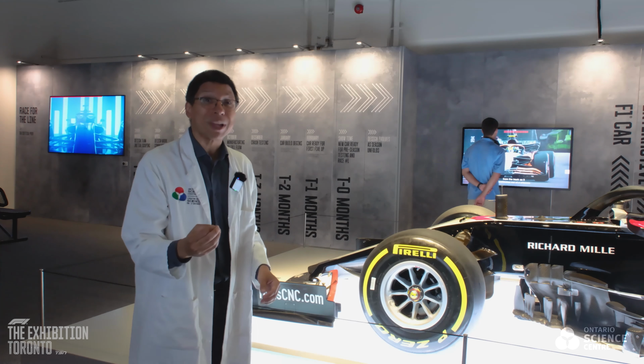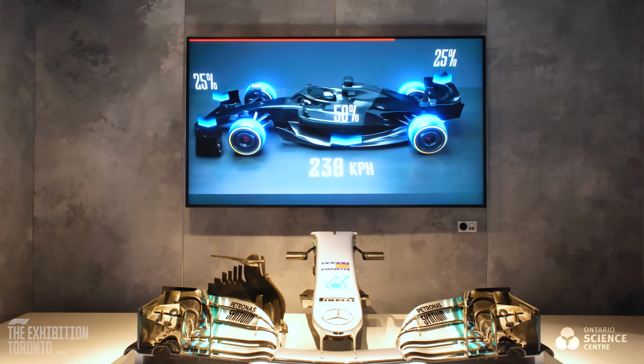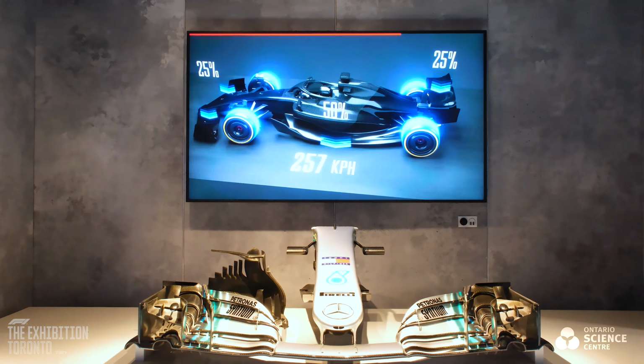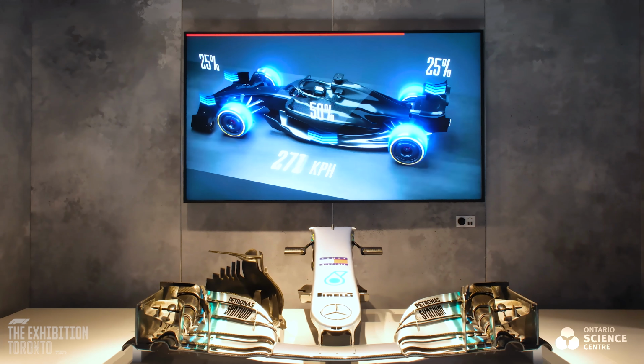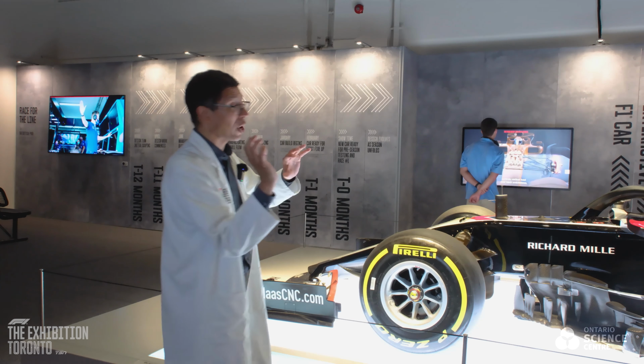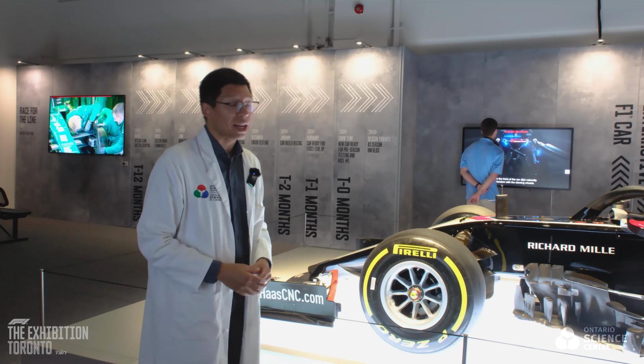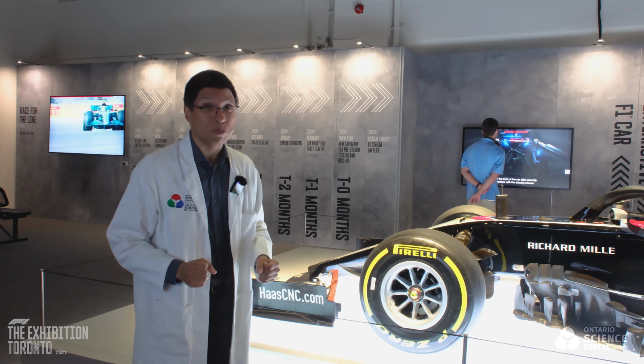And you want to do that because you're going to, well, maximize, or in this case, minimize the weight of the car. So you're going to make sure that you have as little mass as possible so that it's easy to accelerate or change direction. So you want a light car, you need that extra downforce to hold it down. And when it comes to making it light, well, that's where material science comes in.